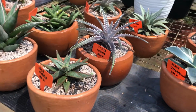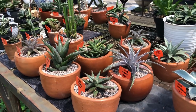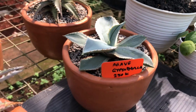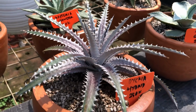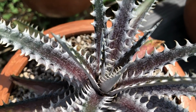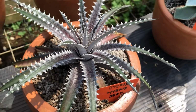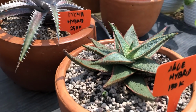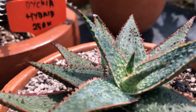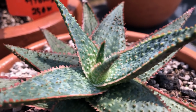All right, so here are some succulents for you succulent lovers. Agave. I don't know what this is. This is so pretty. Wow. Here it says aloe hybrid. Look at that, how nice it looks. So beautiful.